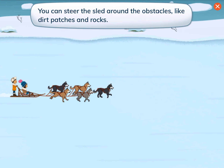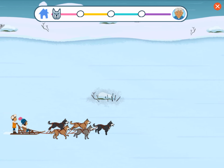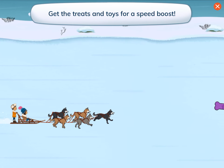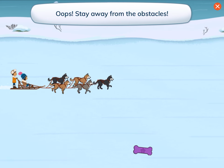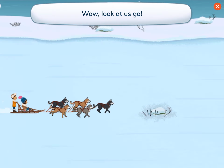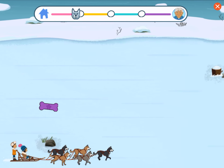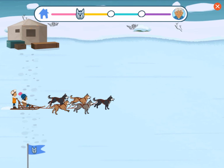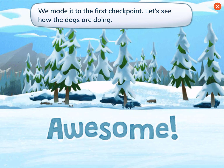You can steer the sled around the obstacles like dirt patches and rocks. Get the treats and toys for a speed boost. Woohoo! Extra speed! Oops! Stay away from the obstacles! Wow! Look at us go! We made it to the first checkpoint. Let's see how the dogs are doing.